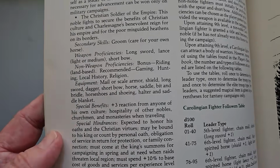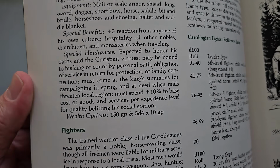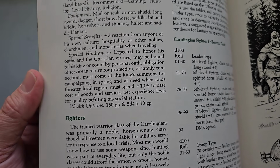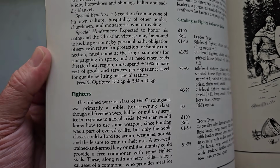And it's going to tell you what skills you should have, weapon proficiencies, non-weapon proficiencies, equipment, your special benefits that you get, which is just a reaction bonus from anyone from your own culture, hospitality of other nobles, churchmen, and monasteries when traveling. And then your hindrances, that you're expected to honor your oaths and Christian virtues. And you may be bound by your king or count by personal oath, etc. So it gets into that.